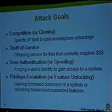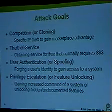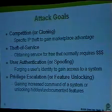User authentication or spoofing. In the network world and the security world, this is an extremely important one that we show a few examples of. Forging a user identity to gain access to a system, to basically prove you are who someone else is. Just sort of an interesting one. And then privilege escalation, gaining root, feature unlocking. There's a lot of devices that have some sort of backdoor debug mode, diagnostic ports, things that we could take advantage of to learn more about a system.